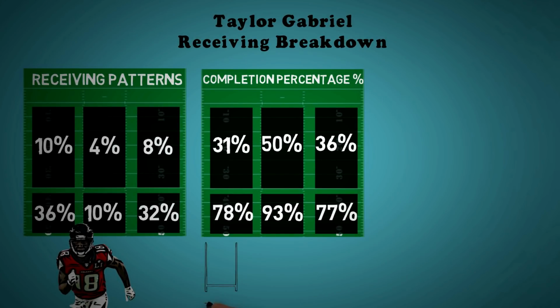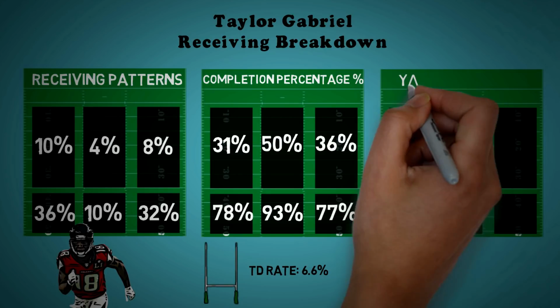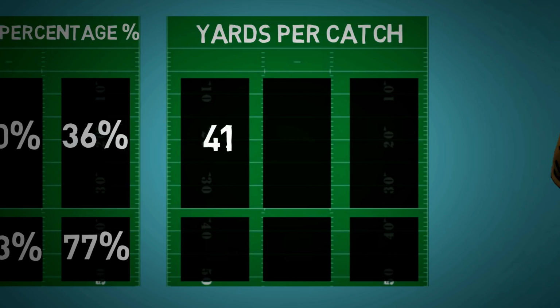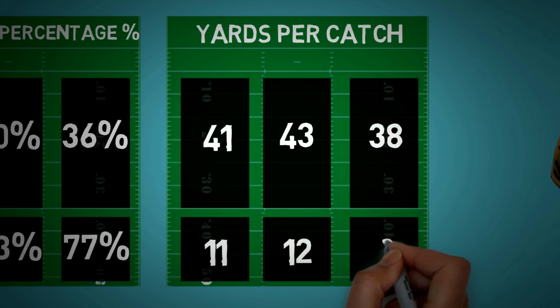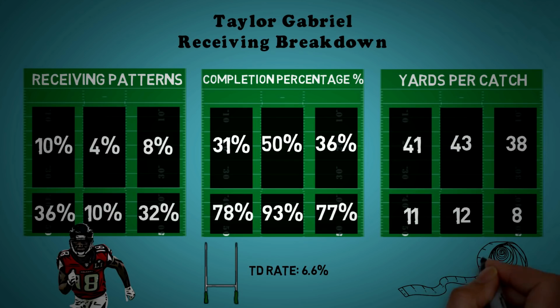His touchdown rate over the last 3 years is 6.6%, an okay number, but I would have liked to see more from a guy that only sees 5 targets a game on average. Gabriel is extremely productive when he catches the ball, gaining almost 40 yards per catch when the ball is thrown 15 yards beyond the line of scrimmage. He also gains 12 yards per catch in the short middle, where he was so good at catching the ball. If the Bears want the most out of him, dial up more routes over the middle.